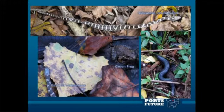Just down the slope from that milk snake was this banded water snake and this green frog staring each other off. You can see they're actually in the same photograph along the side of a creek. They waited for a long time staring each other down.